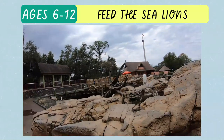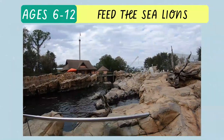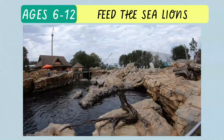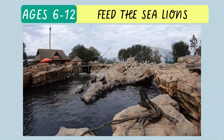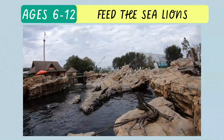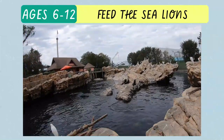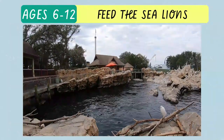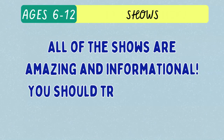Now, for kids who are 6 to 12, I highly recommend the sea lion feeding, especially for them. The 3 to 6-year-olds would have fun just watching. They might be a little too small to be able to actually toss the food, but a child who is 6 to 12, they will have so much fun getting to feed a sea lion. That would be an amazing, memorable experience for them. So highly recommend that. Possibly with a 6 to 12-year-old, you might be able to hit all three shows.